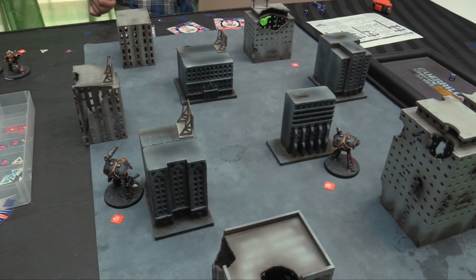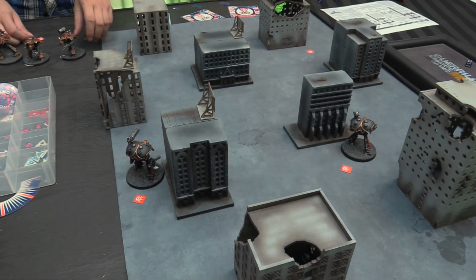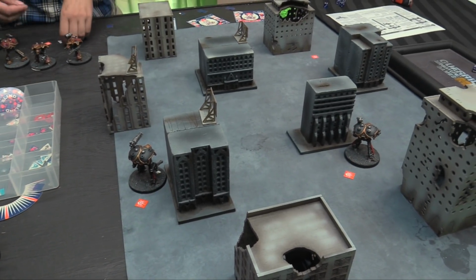And vaporize everybody with an 8. And that's it. The Death's Heads have wiped out the Fire Wasps. So there you go, end of the game. The Death's Heads managing to wipe out the Fire Wasps. I hope you guys enjoyed that.